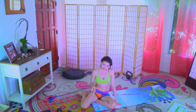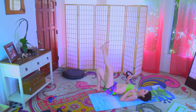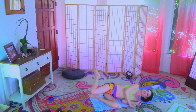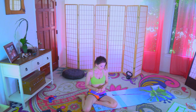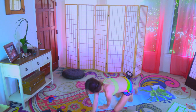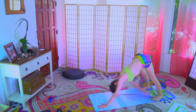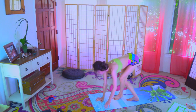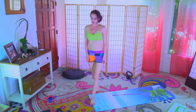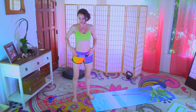The next one is bridge, one-legged bridges. Everybody knows how to do bridge. Again, time for mula bandha. Time for TVA. The next, last one is downward dog with stretches or with twists. So we're going to do 25 seconds on one side, 25 seconds on the other, or keep changing it, and that's it. Or keep alternating, or just hold down dog if twisting is a little too much.